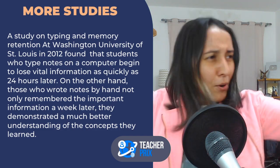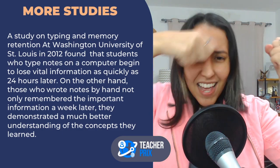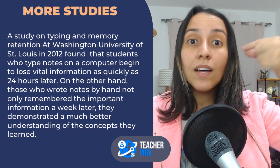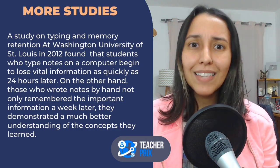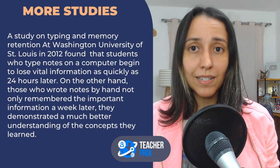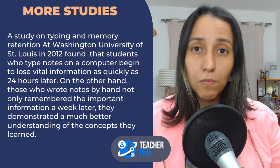However, people who write, the winners, people who really use their hands and write, they will remember. They may remember the information 1 week later, 7 days later. So look at that. Look at science telling you to start writing. Forget typing. Typing is cool and it's practical, but start writing because you will remember information.